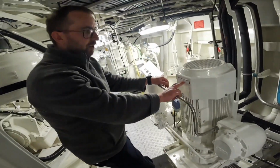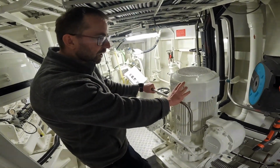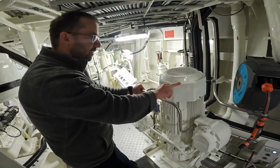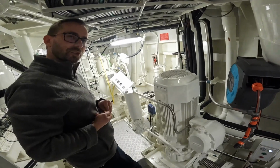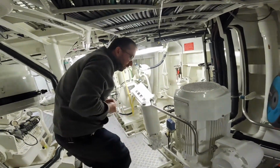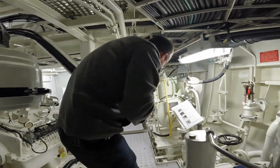Firefighting or bilge pump. This depends on how you set the valves and stuff. This one is preset for fire, so we can start this pump locally, or from the fire locker, and from the bridge. So from the fire locker, yeah? Yeah. Okay.